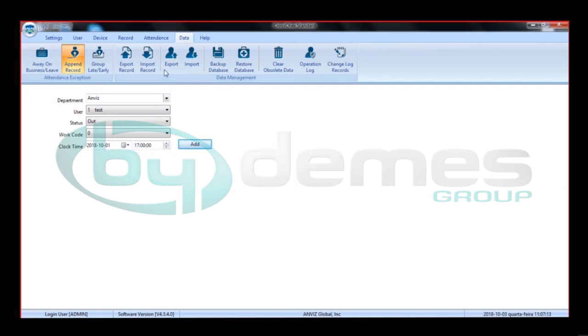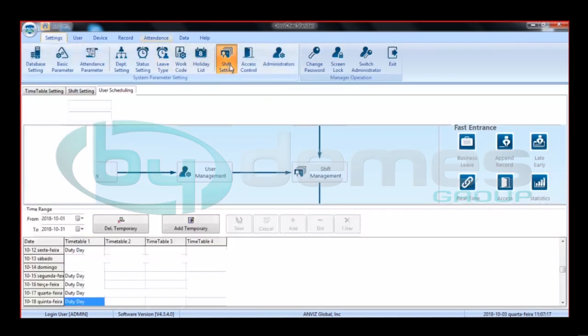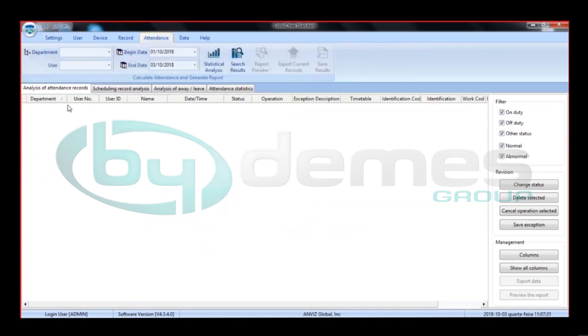Let's review the shift before checking the records. So we have 8 to 17 and 9 hours as work time. All right. Now let's see in attendance department. Let's check exactly the user we want and exactly the day we want. Here we could be more flexible if we want. We could put all the users at the same time, all the months at the same time, or just a department, just a week period. It's up to the administrator to make it. He can filter the information according to his needs.